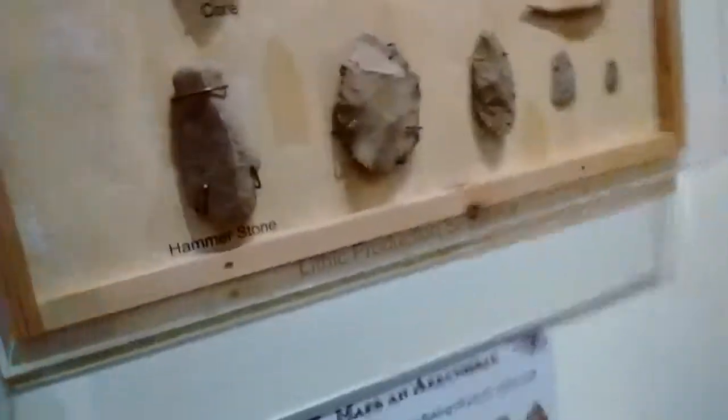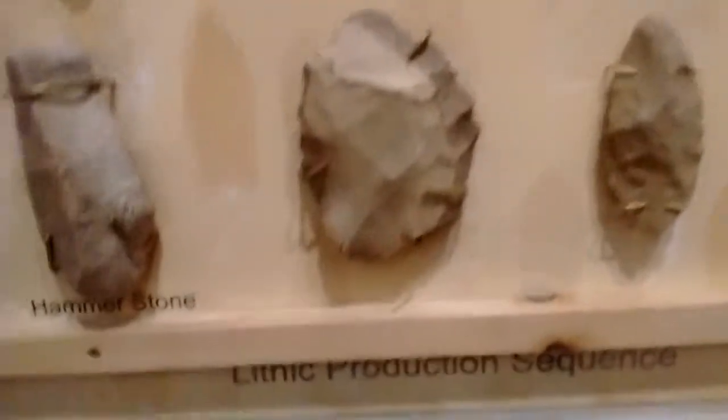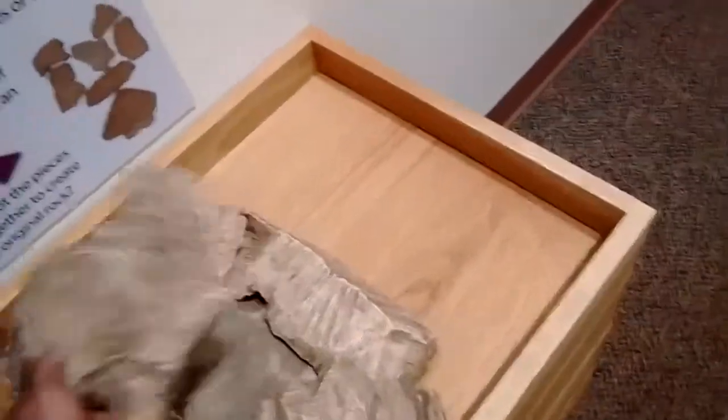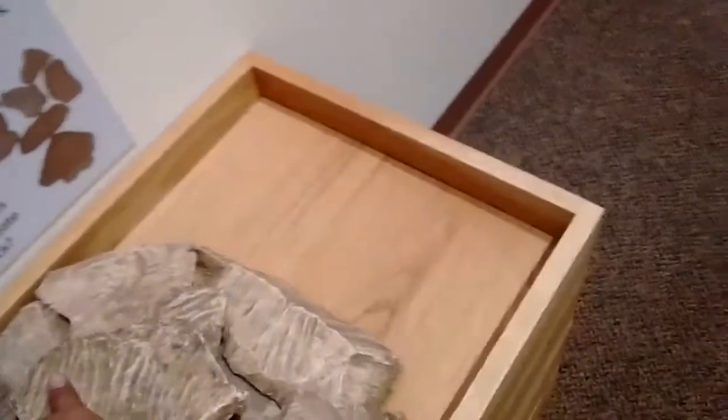Late prehistoric, Middle Plains archaic, just stone tools, period. Trade beads, knives, core, hammerstone. Interesting. I'll make an arrowhead. No thanks, I'm okay. The Casper buffalo trap.